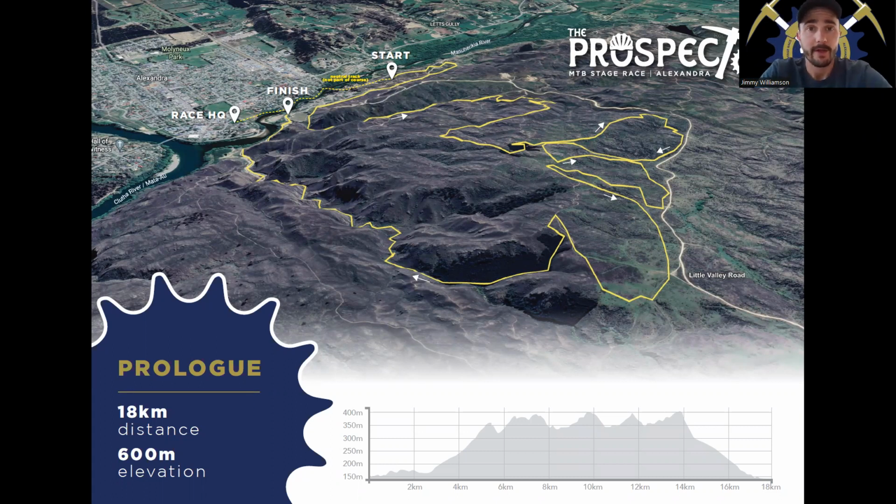For those of you that have done the Prospector before, there'll be a couple of trails that you're familiar with, but there will also be a large amount of new trails. The course is really just a taste of what's to come for the weekend. There'll be some challenges in there.